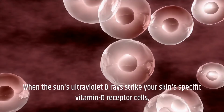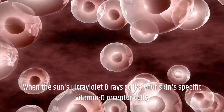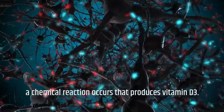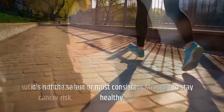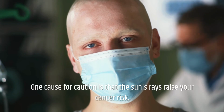Sunlight. When the sun's ultraviolet B rays strike your skin's specific vitamin D receptor cells, a chemical reaction occurs that produces vitamin D3. While getting some sunshine every day can help you keep your D3 levels up, it's not the safest or most consistent strategy to stay healthy. One cause for caution is that the sun's rays raise your cancer risk.